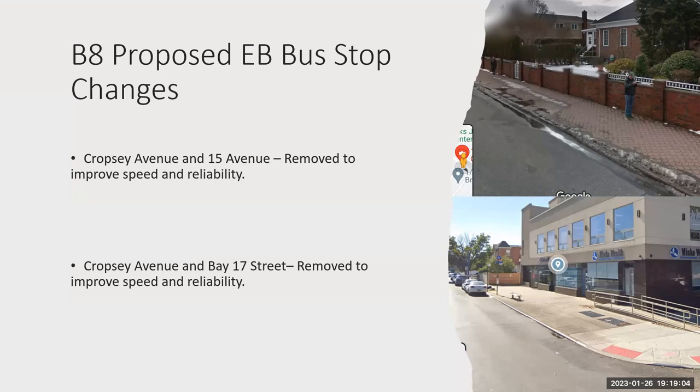Here is my question. Why would they remove that Bay 17th stop? What are they going to make them all walk from Bath Avenue? No, because you just said it's on 16th Avenue and Bay 17th is really close to that. Okay, so then you're still losing two stops and really using one now. So you're losing 15th Avenue, so all the people are going to get off and walk.